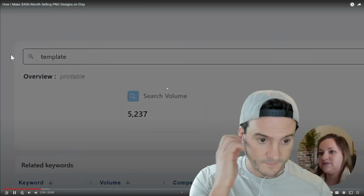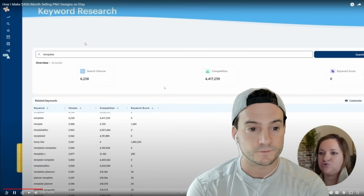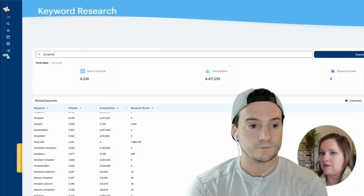Could also use words like template. This will give you pages and pages of information here, and the same works if you were using a tool like eRank. You would type in the most broad search term that you can and go from there.